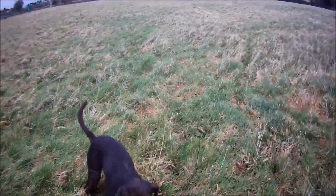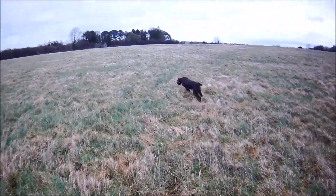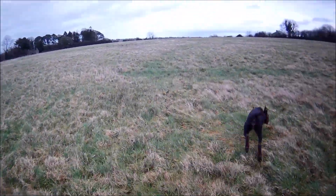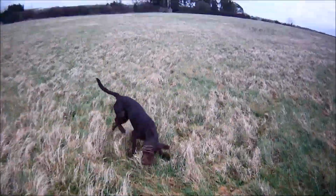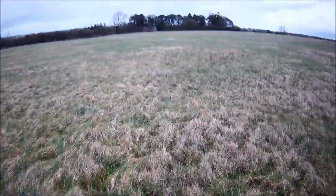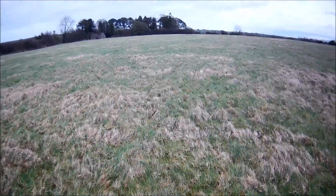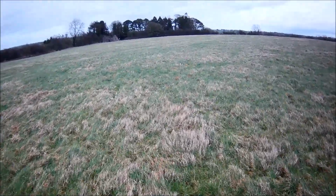Now you can see Jess is full of beans here. Come on, good girl, come on. I'm hoping that she's going to pull out quite a bit from me. Bear with me again with the wind noise. The wind is actually going to help me here with this job. Now she's going to the toilet. Now the wind is at my back at the moment, so I'm going to turn and walk into the wind.